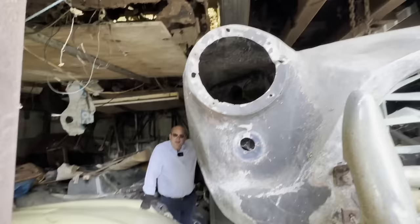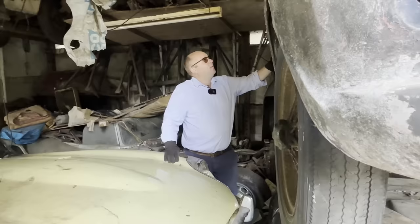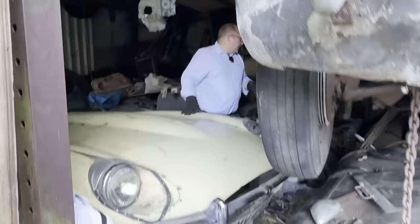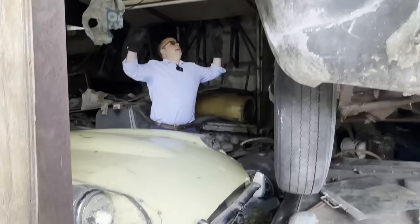We've got some very skilled chaps here, many hands make light work. Still, we've never been tasked with pulling out cars three high. Here we have an E-Type Roadster and another E-Type Roadster to my left. My word. And above me are suspended on these cables.